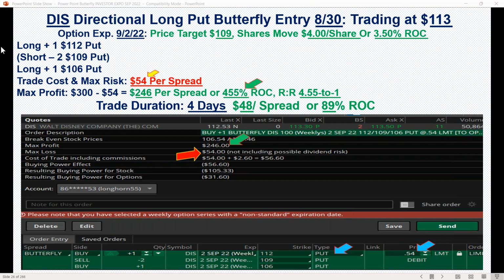Now look at the difference if you just went short Disney shares and hit the target of 109. Let's say you went short at 113, and it went down and hit your target of 109, so you covered and closed it out. You would have made $4 a share, or a 3.5% return on your capital. In this example, you've got a potential to make a 455% return. Now we took the trade off 4 days later, and we were up $48 per spread on our risk of 54.